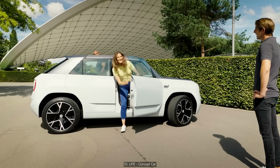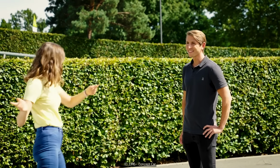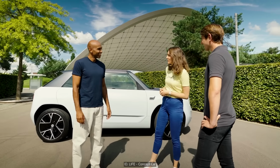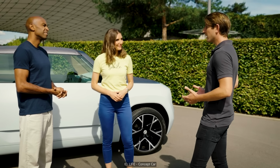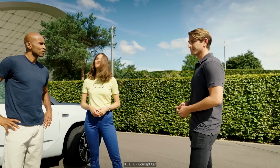So here he is. Tim! Hey, hi. Good to see you. Kudos to you and your team for this amazing car, and thanks for your trust for letting us drive it. Actually, it's my favorite because it's our new entry into the e-mobility and also our new entry into the ID family. Part of our tradition to have a subcompact car like this in our portfolio, and that's why we are doing this. So it's kind of like the entry level when it comes to electric mobility for Volkswagen, right?